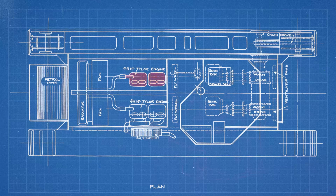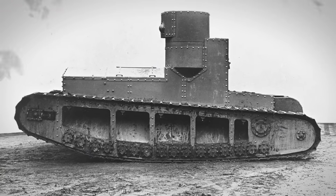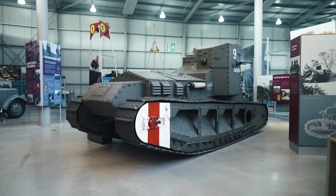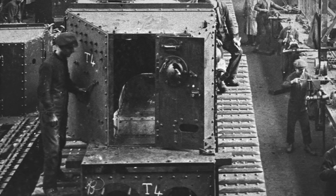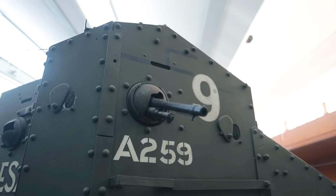The tank was powered by not one, but two 45 horsepower Tyler bus engines. The original Tritton design featured a traversable Austin armoured car turret, but that was rejected for what you see here. A fighting compartment mounted at the rear of the tank, with a large rear door and a small top hatch. Armament consisted of 4 .303-inch Hotchkiss machine guns in ball mounts.